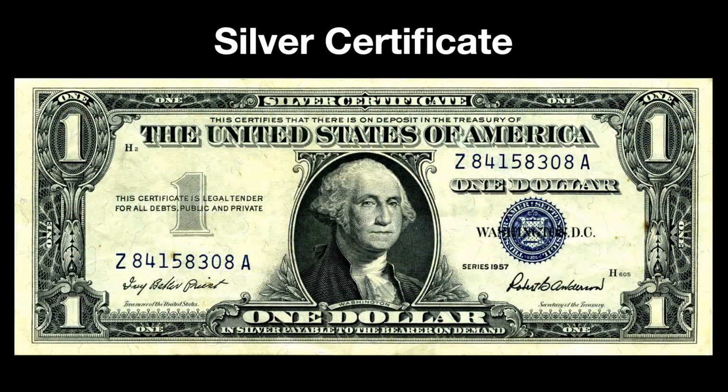Our paper money used to be a stand-in that represented actual silver and gold that the government had on deposit in various storage vaults like Fort Knox. The paper was just easier to carry around than the metal.